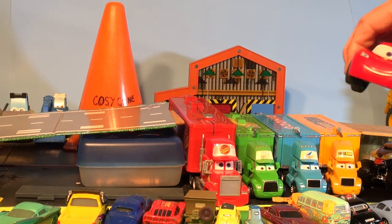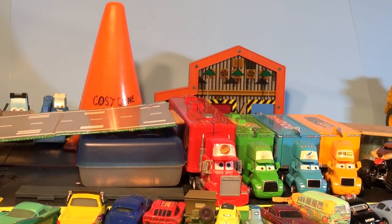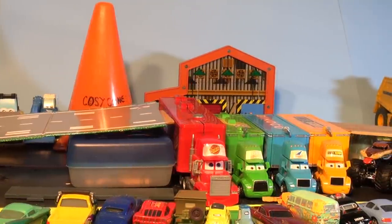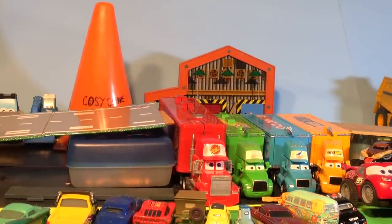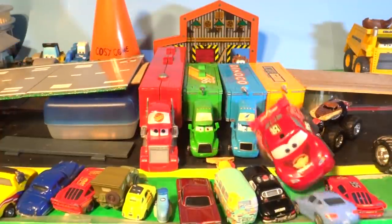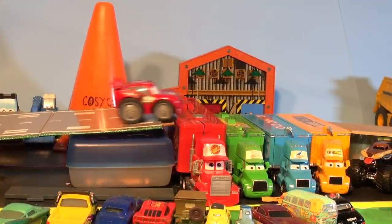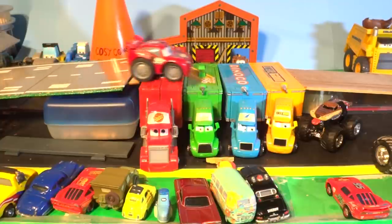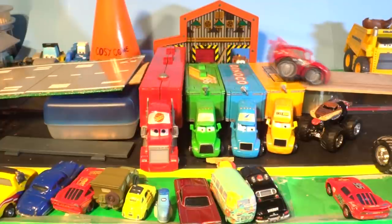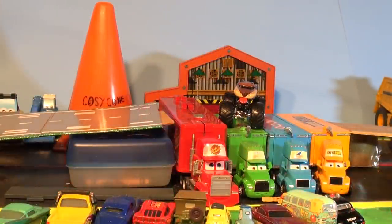Now let's try one shot of Lightning McQueen remote control. Here comes Funny Car Lightning McQueen, folks. We'll try that again. Nice work. I think that's a pretty good shot today for our video.